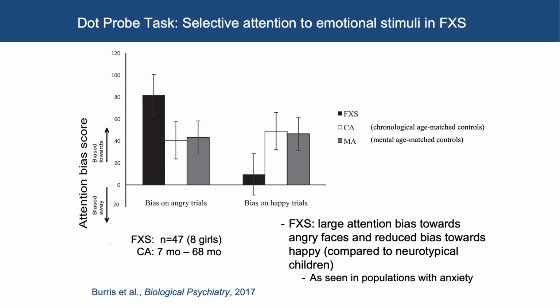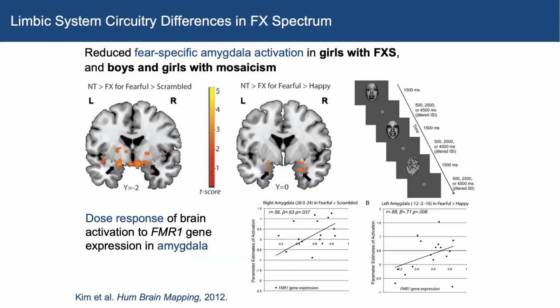So Fragile X has a large attention bias towards angry faces, and in fact towards happy faces, where you see typically developing kids also are biased toward, like, all emotion, right? They're biased towards any emotion, maybe because at that young age they're really attuned toward emotion in general. Compared to neurotypical children, the Fragile X attention bias towards happy is reduced. And that's also seen in populations with anxiety. So this is really consistent data. This data pattern is really consistent with an anxiety phenotype.